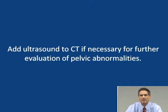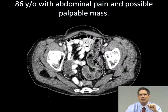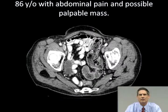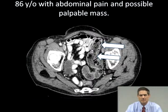Now, for lesions discovered at CT, sometimes you'll add the ultrasound to further characterize those. Sometimes you do an ultrasound because CT is either negative or ambiguous. Let's look at a case. Here's an 86-year-old with abdominal pain and a possible palpable mass. She'd been feeling ill, and she went to her family physician, who felt that there might be a palpable mass of the abdomen. The CT study showed a large amount of feces, probably accounting for the palpable abnormality at the location of these arrows.